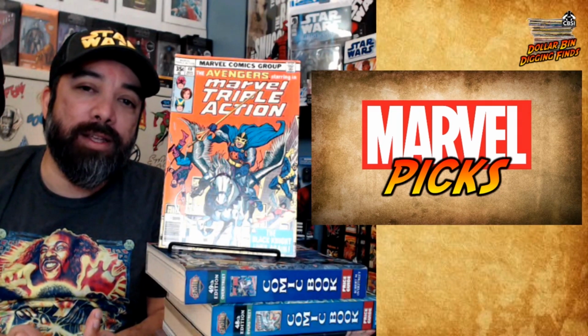So the cover to Avengers 48 recolored. It's a Marvel Triple Action. I think this is like 10, 15 bucks if you're looking on eBay for something like this. But if you find it for $1, I think it's worth a pickup, either to flip it to get that 15 or to keep it for yourself because you can't get that original, as is my case.